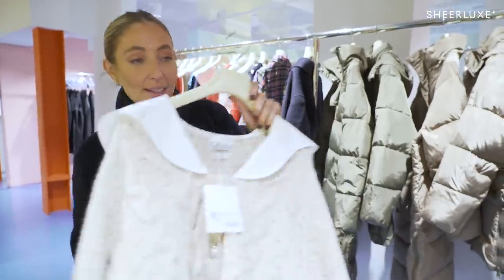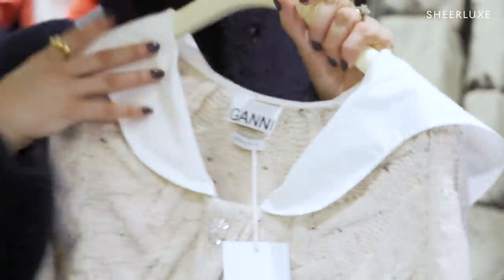I knew it was going to be knitwear heavy. This cardigan is so sweet. There's a bit of a trend at the moment for these cardigans with attached collars, but I love the sparkly buttons as well. What a sweet, festive option.